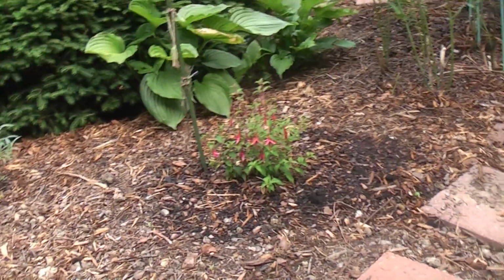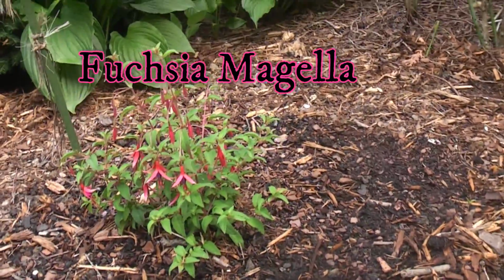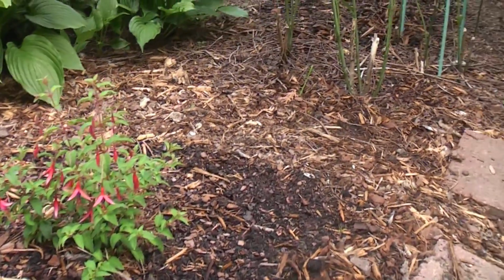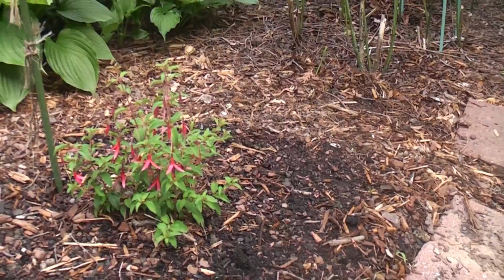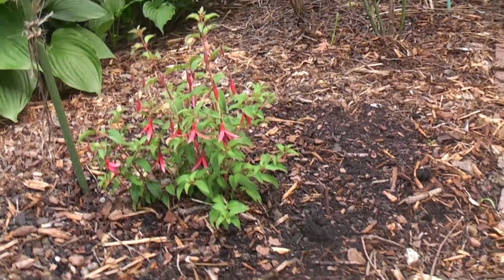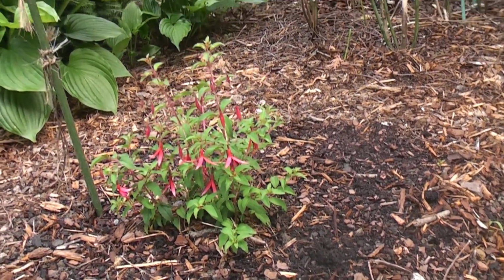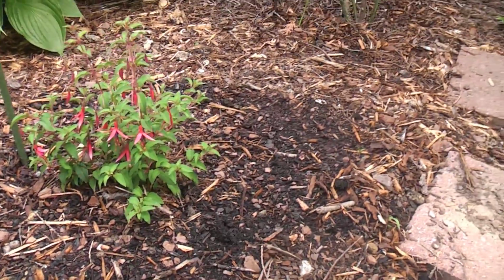Right here is a fuchsia Magellanica, or whatever you want to call it. I'll put the name of it up on the screen. This is its first season. This is a plant that you're supposed to plant very deeply. And it came to me as a very small plant. Right now it's only about 7 inches tall, but it's got about that same amount underground. I repotted it 2 different times, and every time I repotted it, I put it deeper into the soil, and when I planted it here, I put it deeper into the soil, and that's supposed to really help it out.